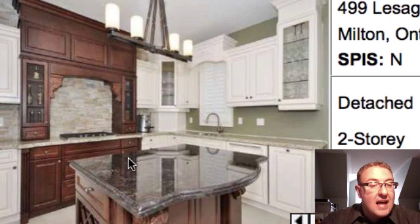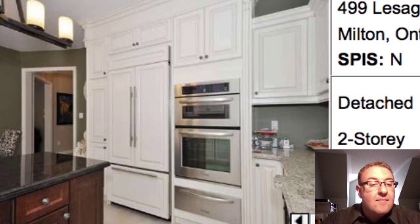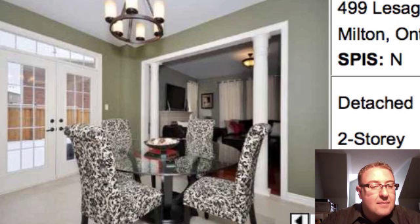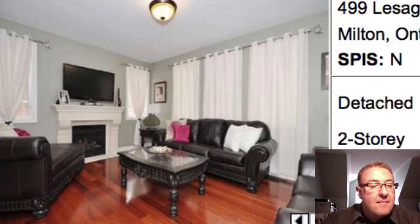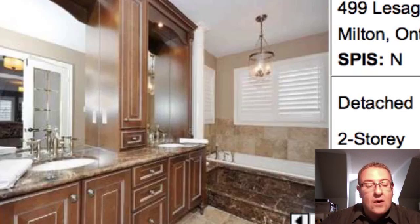This looks like they ripped out everything that the builder did and started over. Personally, I'm not a big fan of this sort of mismatch thing, but it is in style, and I think a lot of people really do like it. It's a realtor selling this house too. You got the built-in oven, you've got the fridge, and I love it when the dishwasher and the fridge sort of blend into the cabinets, like a Sub-Zero style fridge. Nice hardwood floors there, formal dining room, really nice hardwood throughout the house.